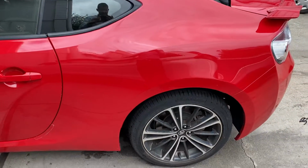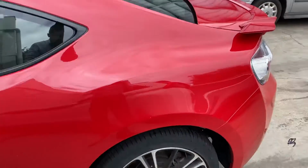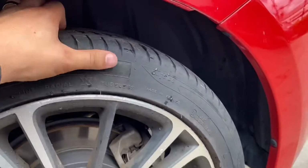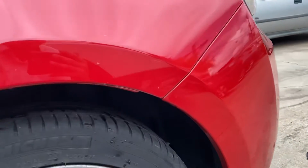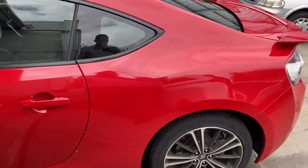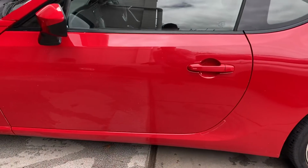Obviously you've got the factory alloy wheels there. They're wrapped in a Michelin tyre as well. They may change just depending on whether they comply with roadworthy or not, but that's something that we can show you in the secondary video once it's all finished and ready to go.